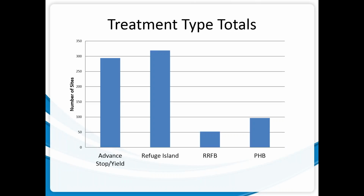If you look at how many sites we had in this graph, you can see we had close to 300 sites each of the advanced stop yield and of the refuge island. We were only able to find around 100 of the pedestrian hybrid beacon that were installed with several years of after data. Again, we didn't want to pick a site that only had a few months or even a year or two of after data. And we were having even more trouble finding RRFBs that were installed within that time frame. So we were a little nervous about whether we would have enough sites there to be able to develop a good crash effect.